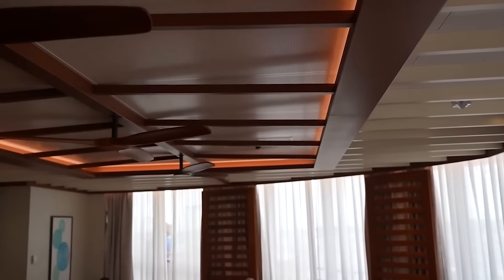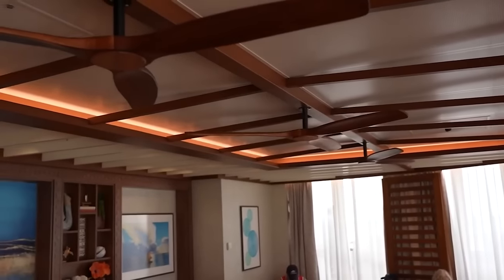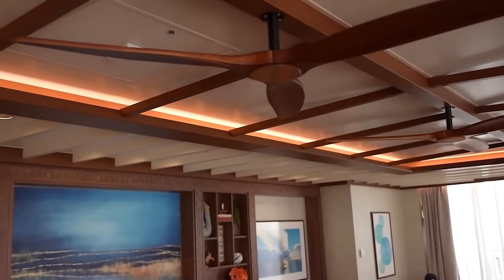And just kind of trying to look at, there's a few people in here, so just kind of get an idea of the theming as we pan around. Kind of like a Polynesian theme, I like it. It's cool looking.